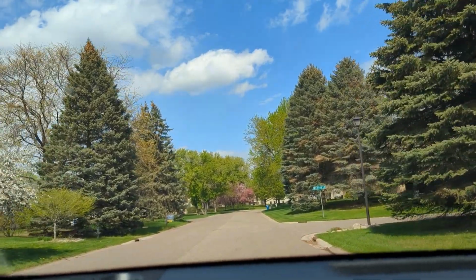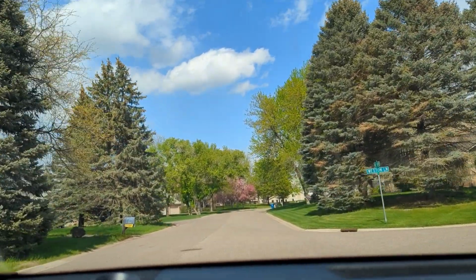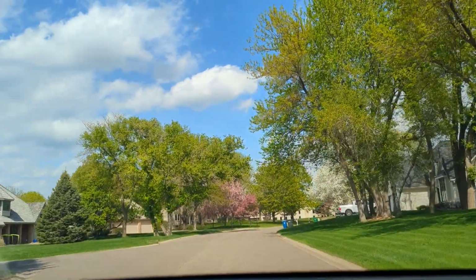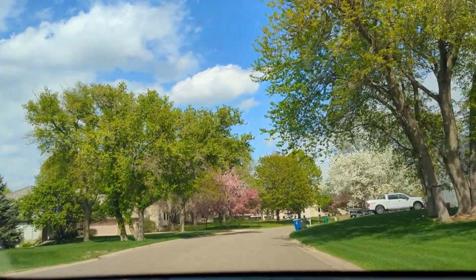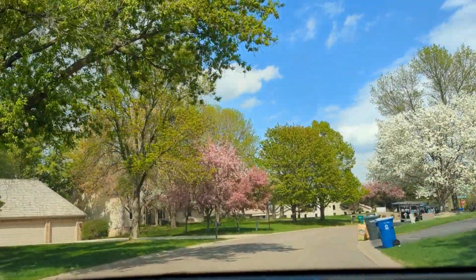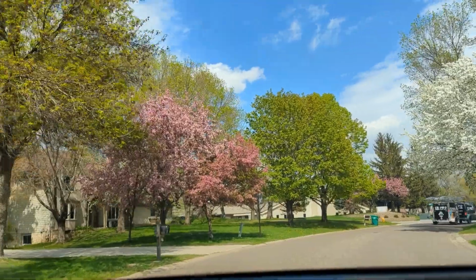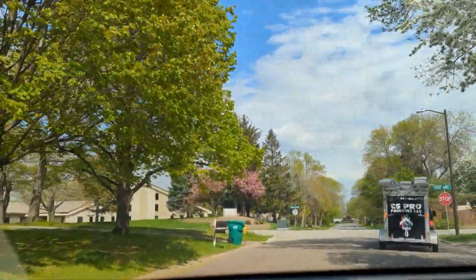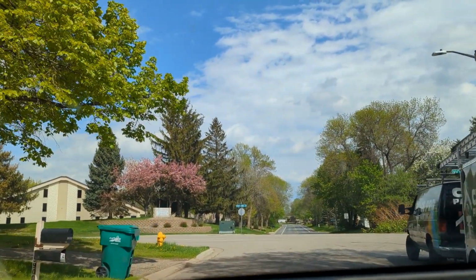And we're starting to exit this neighborhood, but I can tell you right now that these homes that we're going towards are a little less expensive as we exit this neighborhood. So I'm going to take you on another neighborhood, a little bit more upscale. Talk to you in a minute.